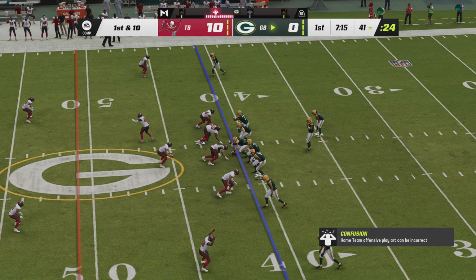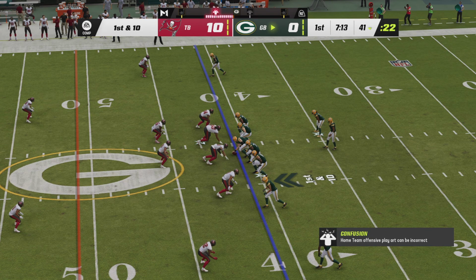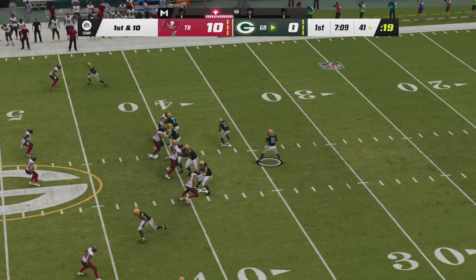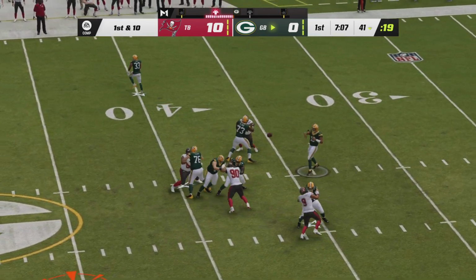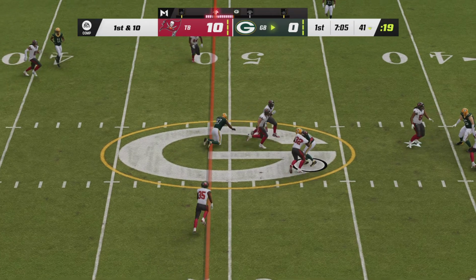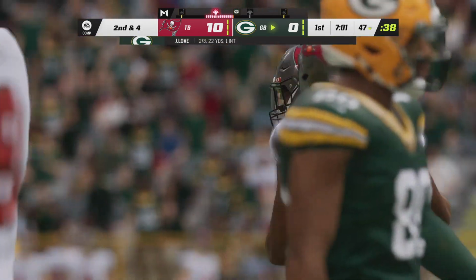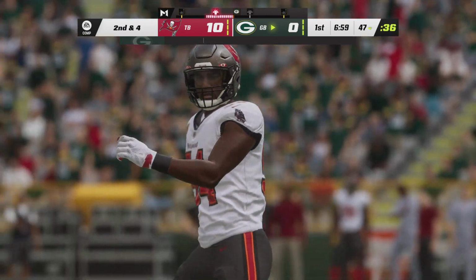One play has him up past the 40 already, and another 1st and 10. Here's Love. Another catch for Melton. It'll go down as a gain of 6, and it'll be 2nd down.